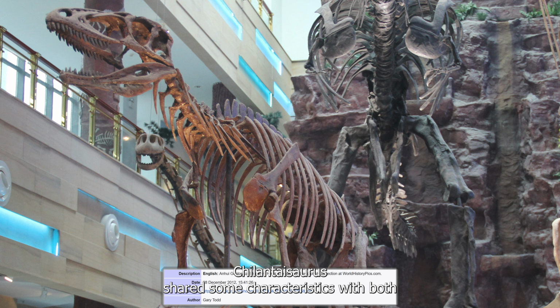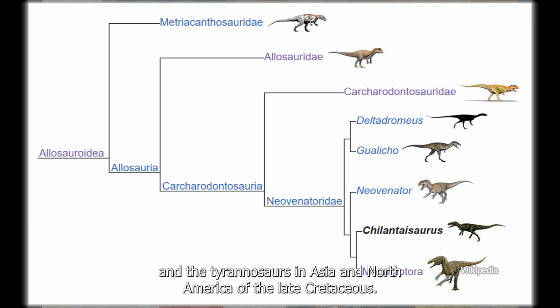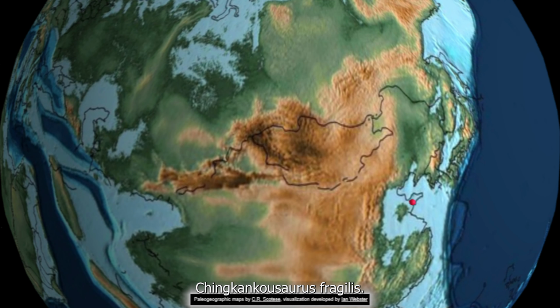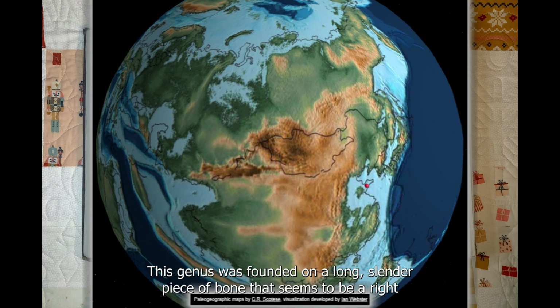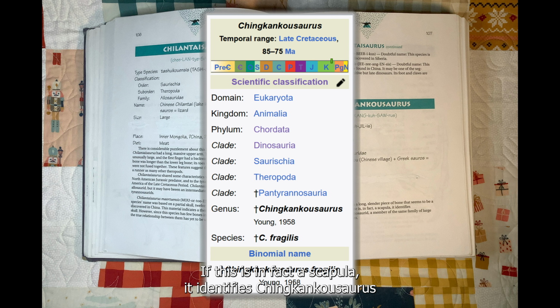Chilantaisaurus shared some characteristics with both Allosaurus, the large North American Jurassic predator, and the tyrannosaurs in Asia and North America of the late Cretaceous. Chilantaisaurus was most likely an allosaur. Chingkankousaurus fragilis. This genus was founded on a long, slender piece of bone that seems to be a right shoulder blade. If this is in fact a scapula, it identifies Chingkankousaurus as a tyrannosaur.